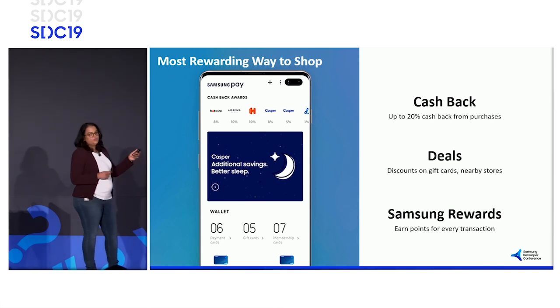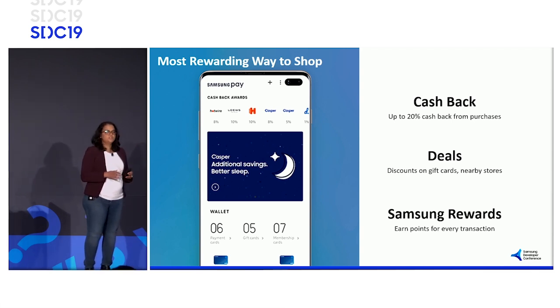Cashback is one of my favorite features in Samsung Pay. What this means through this feature is that our users could just go about their daily shopping. You go to Macy's.com, you go to the Macy's app, you buy whatever it is that you buy. You could earn up to 20% cash back if you click there from the Samsung Pay app. A lot of users take benefit of this feature, and this cash back is sent directly back into your Samsung Pay wallet so you could spend, again, using Samsung Pay.